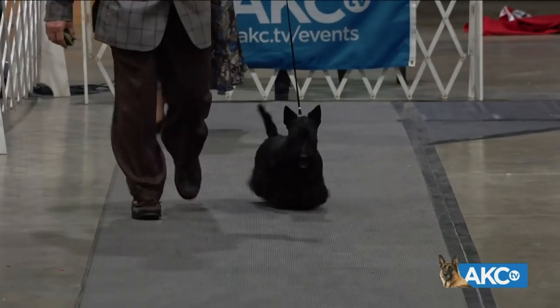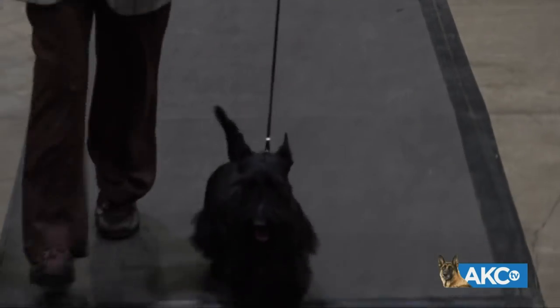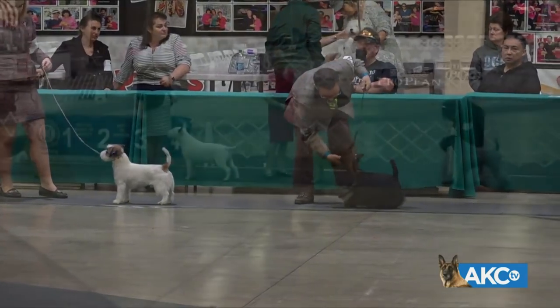We were talking earlier today. Bill and I discovered we both love Wheaton Scotties. I love Wheaton Scotties. I have some friends out there who are probably watching who can confirm my love for Wheaton Scotties. They're beautiful. They're all beautiful, but it's a very cool color.